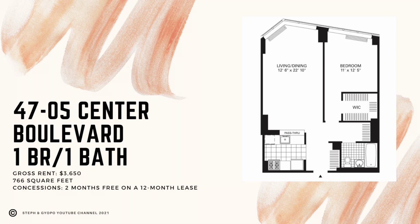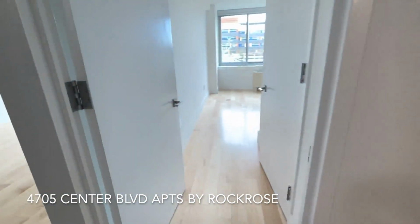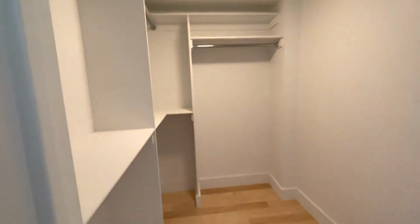And here we move on to another big building by a different property company now. We are now viewing 4705 Center Blvd by ROCKROSE. This unit in particular is above our budget range. Sadly, hence, even though we love just how spacious it is, I think we'll have to pass.